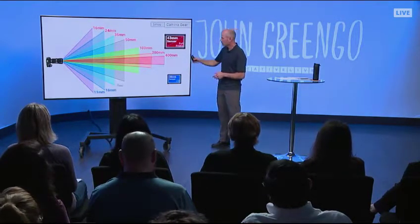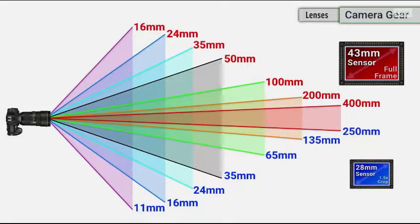Now, of course, if you have a crop frame camera, you will need slightly different numbers for your lenses. Your typical Fuji or your crop frame Nikon or Canon, I'm talking about 16 to 135. And I think they even make some 18 to 135. So you could get everything in one lens for the most part. I still would like to get a little bit wider, down to 11 millimeters if possible.